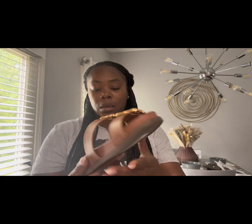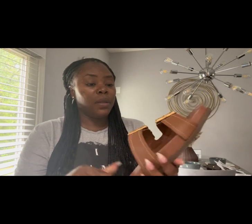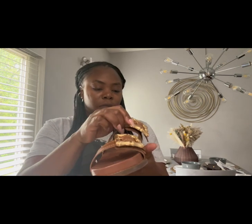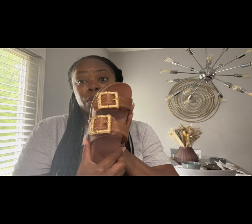So you guys, I got these from Dillard's. Really nice. So I'm definitely going to keep these for the price that I got them for. So I really like these. So go get them. $138.